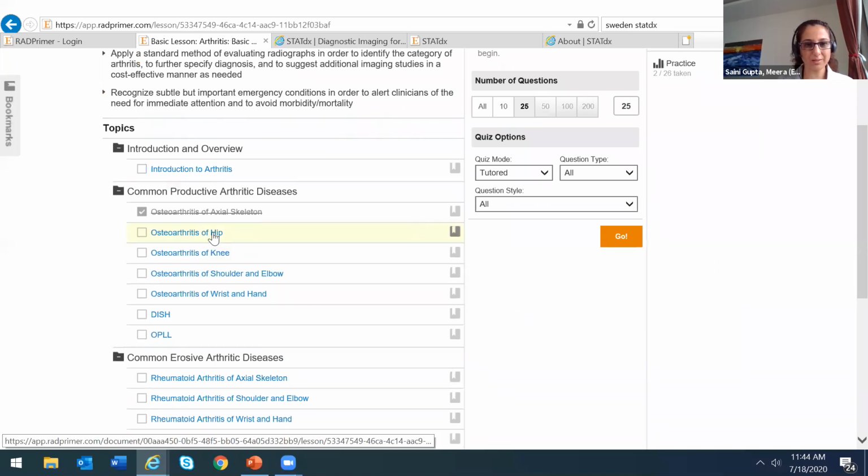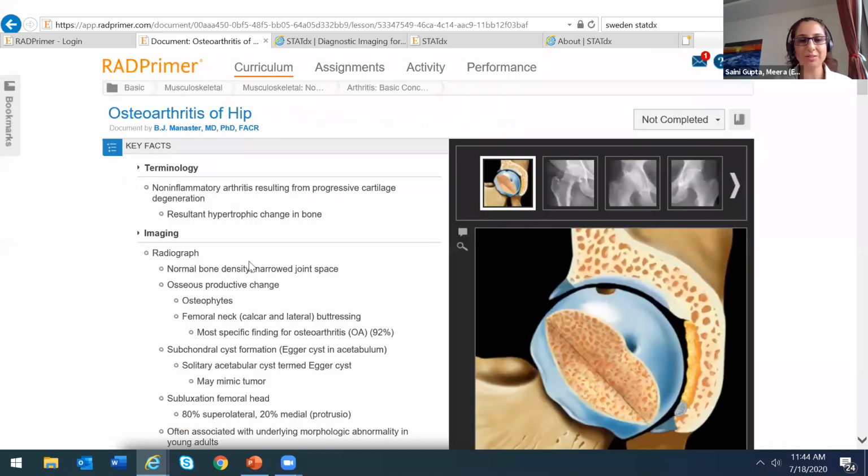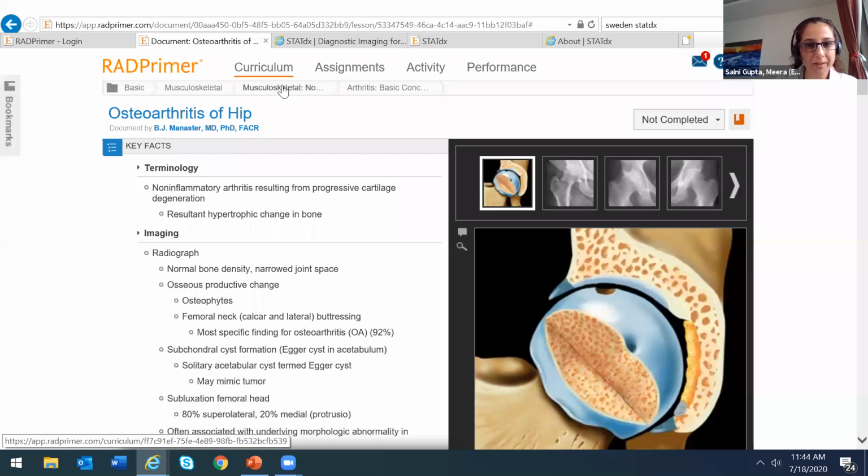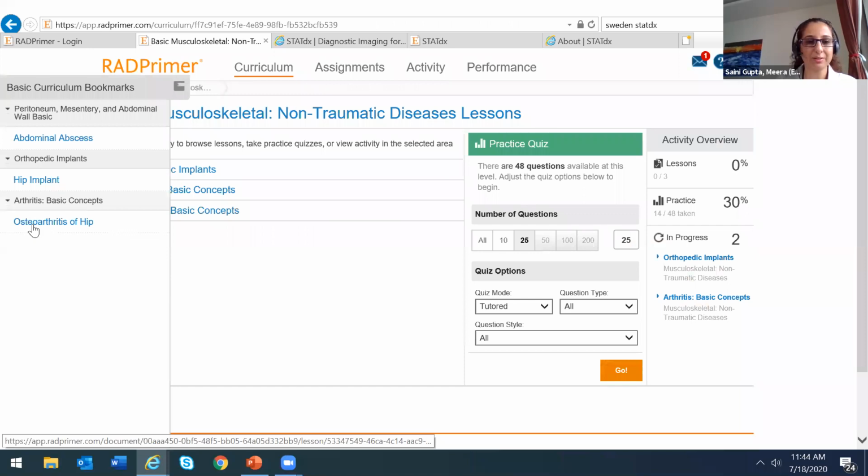I'm just going to go to the next lesson, reading topic, and show you the bookmark. Say I'm reviewing this and I get called away, or I find it interesting or particularly challenging. If I click on the bookmark and I go back up, you can see that access is right here. Again, the idea is to make it very, very easy for you to access the information.